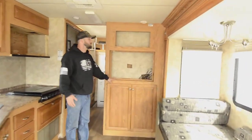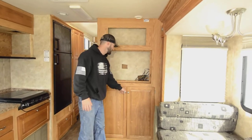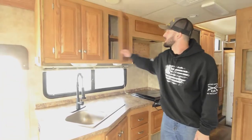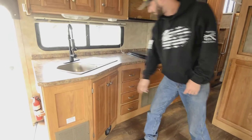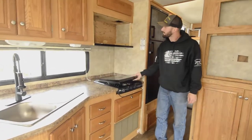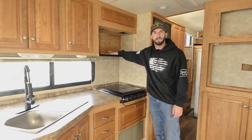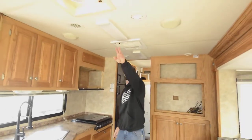Could definitely use a TV. That's up to you, though. You can use the space for whatever you want, but this was set up for a TV. It was taken out with the previous owner, and you got some storage down below. Good working space in the kitchen, good storage up top and down below as well. We have a three burner stove made by Atwood here. And then a place for a microwave convection oven. So again, if that's something you're interested in, just let us know, we can put one in here. You do have the ceiling fan up here.